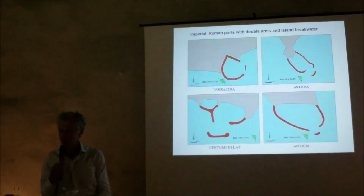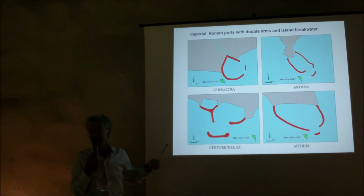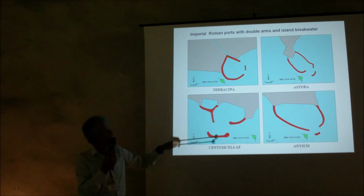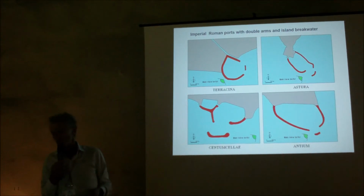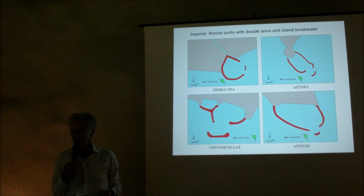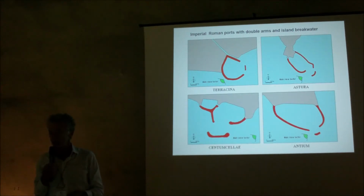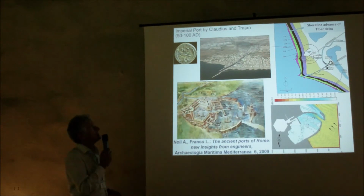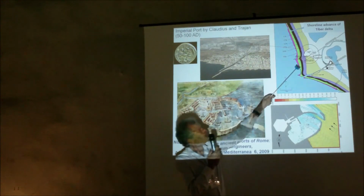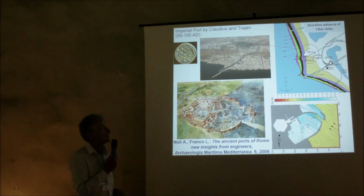One of the characteristic port layouts in Roman times was the converging arms with the insula, with an external breakwater. Of course, this is not used anymore, because at that time the ships used oars or sails. Now it would be too complex for maneuvering. This is also the layout of the big port of Claudius, which stands where the Fiumicino airport is now, because the coastline advanced by a few kilometers since those times.